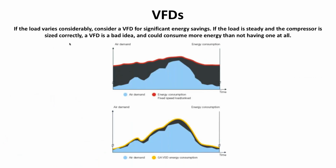Variable frequency drives. I love these things. I love putting them on motors, but they're a great idea if the load varies. And if it varies 50% or so, it's a great idea to have a VFD compressor, and they are the most efficient compressors you can get, especially a VFD on a centrifugal compressor, because the curve is better. It's a cubic relationship. If you were to reduce the speed of the motor 20%, you're going to actually reduce the power 50%. So if you have a variable load and it's large enough, a centrifugal VFD compressor is the way to go.